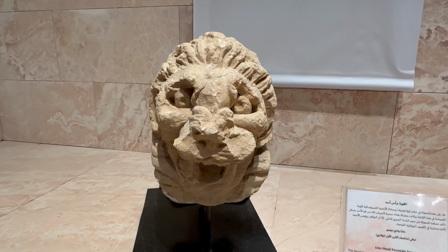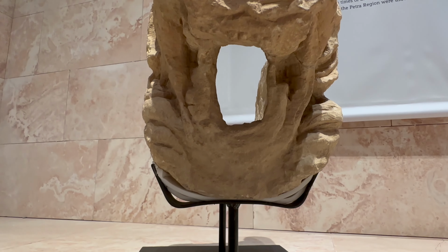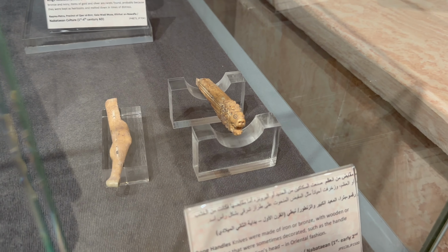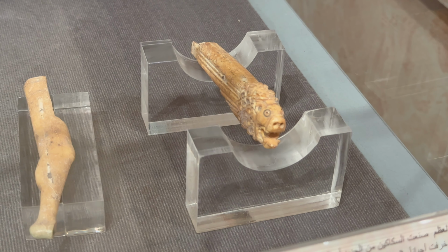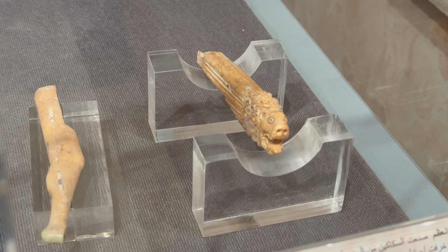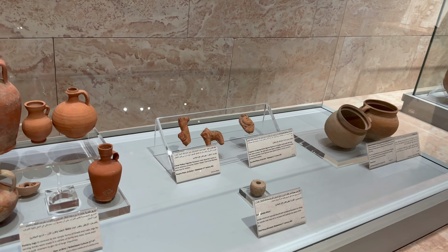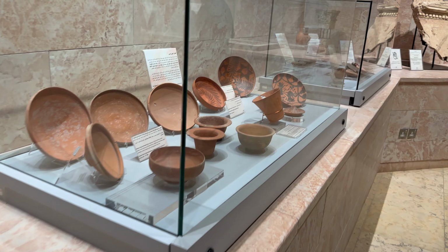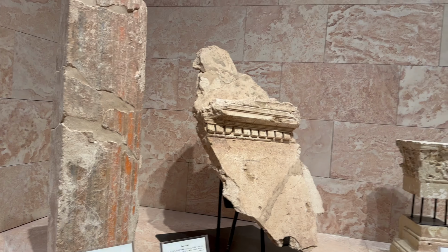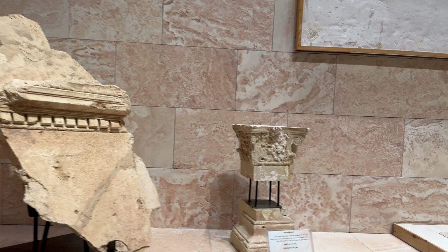It's a lion head fountain spout, mid-1st century AD. Isn't that cool? I don't know how well you can see them. These are bone handles, 1st or early 2nd century AD. And of course there's tons of pottery, and quite a few plaster decorations. Absolutely stunning.